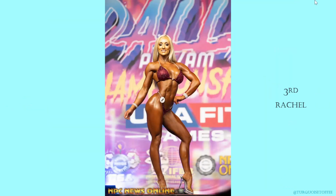Next in 3rd place is Rachel. She's gorgeous. I love her sleek, smooth blonde hair, nice makeup, gorgeous color of the suit. It's like a deeper maroon, kind of a cranberry color. It's very beautiful. I do think that she could adjust it to make it closer together if she could.